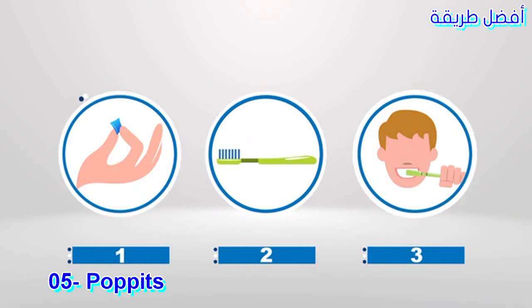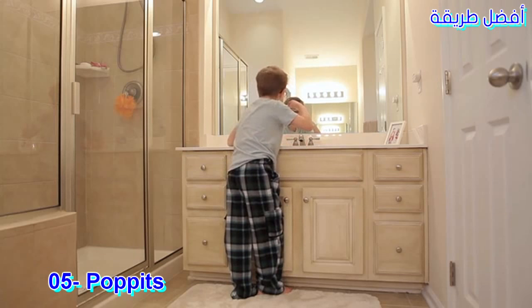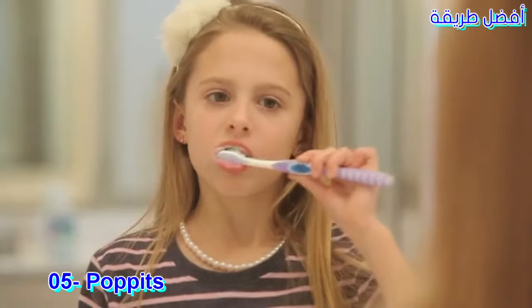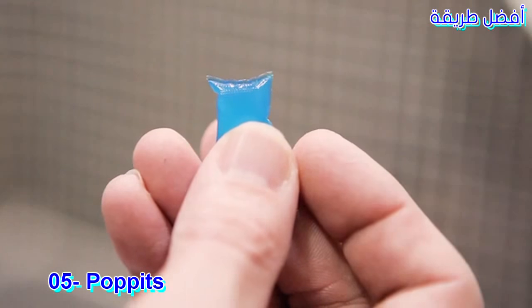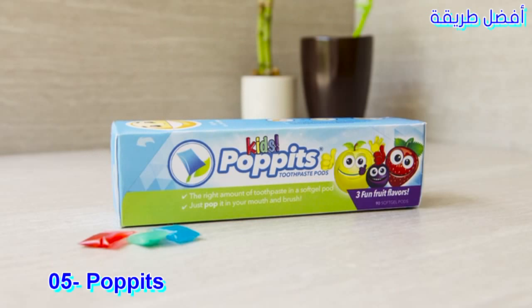Each poppet is a soft gel pod of toothpaste, sealed inside a fresh breath strip. Just pop it in your mouth and brush. It's that easy. Rinse with water for a clean mouth and healthy teeth. Each pod contains just the right amount of toothpaste that dentists recommend, and kids love poppets too.